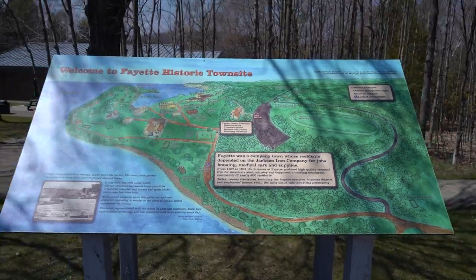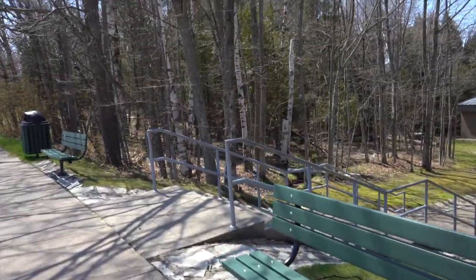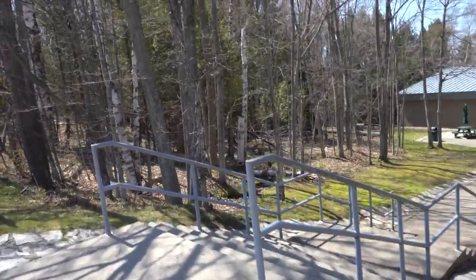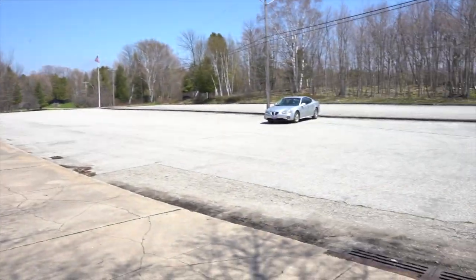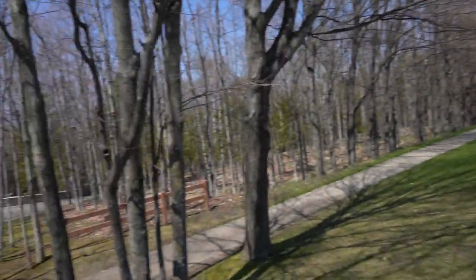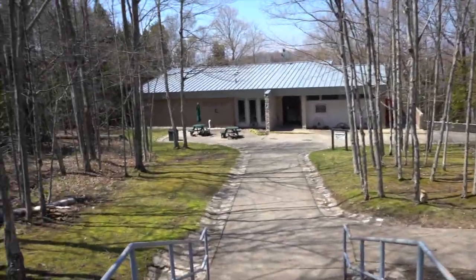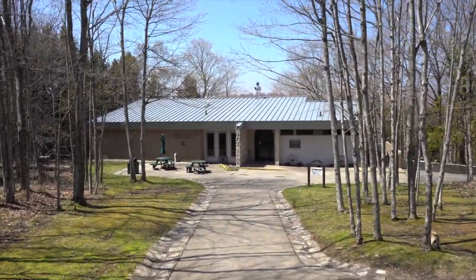Plus, I'm gonna fly a drone around here when I get down. I asked the DNR, they said, yeah, no problem. Just make sure there's nobody here. I'm not flying above anybody. But there's only one person in the parking lot besides myself. So, we'll take a walk down here and get some cool video.